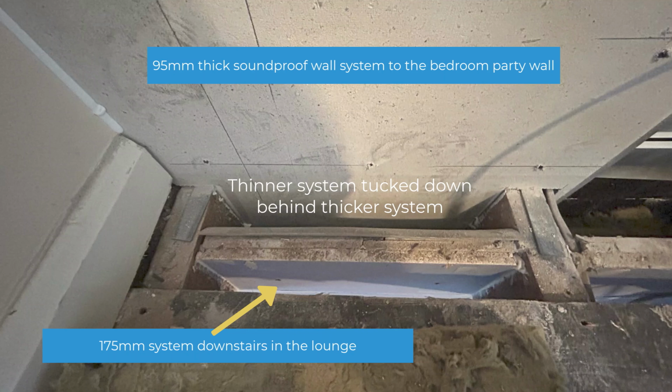Dot and dab plasterboard installed to a room above or below or adjacent to the one that you're trying to soundproof is a main cause. You can expect noise to still come through into that room if you haven't removed that dot and dab plasterboard in that adjacent room or room above. And that's because the dot and dab plasterboard is making the noise worse. It's amplifying the noise from the structure and then of course channeling it back into that lounge, for example, what we've got here.